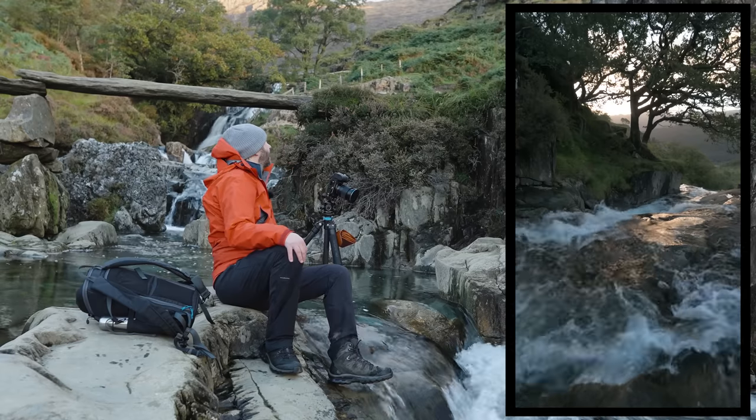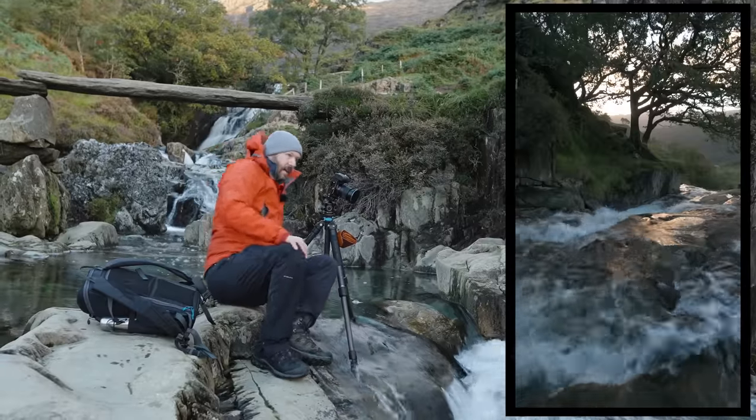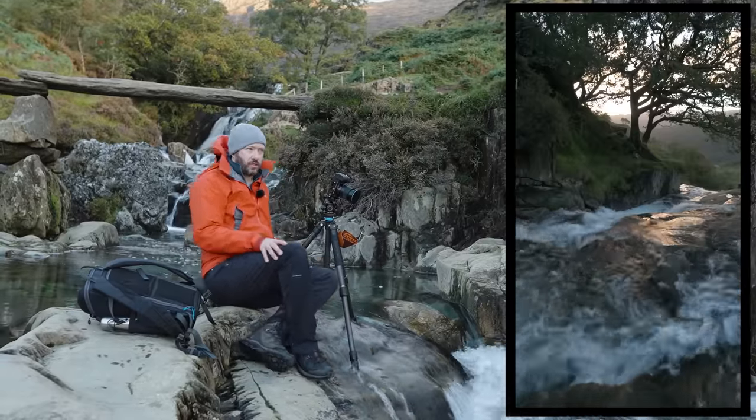I love being out. And the light up there is looking pretty nice as well. I know where Mass and James have gone. Mass is probably at the top of Snowdon by now.